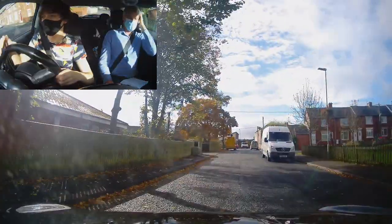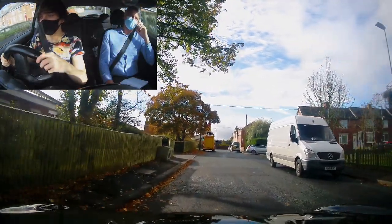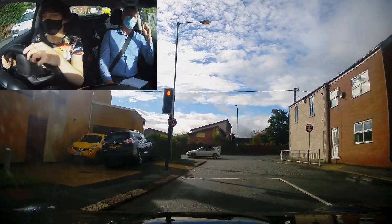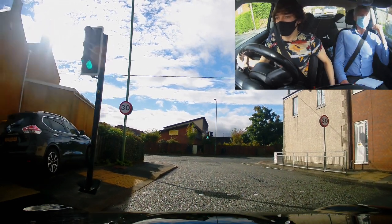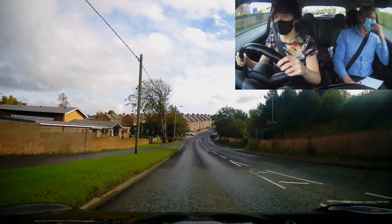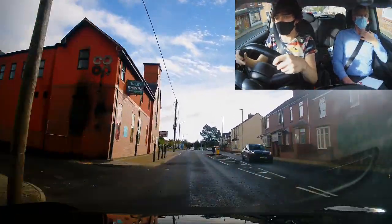And at the traffic lights, we're turning left. Now following the signs for Bishop Auckland, it's the A688. Bishop Auckland A688.